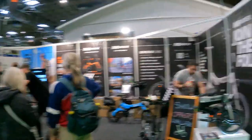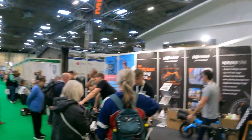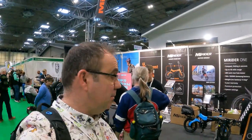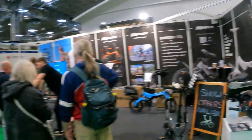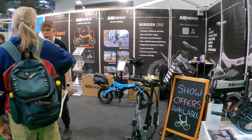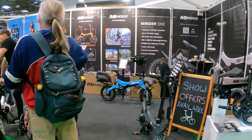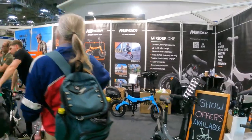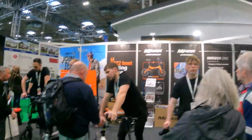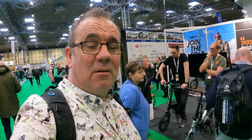Another one worth checking out that seems to be becoming more and more popular is the MyRider electric folding bikes. If you are at the show, well worth checking them out, but take a look on the internet as well. These are really lightweight, quite funky, quite versatile bikes, basically incorporating style with usability. So that's the MyRider. If you are about, come and check them out, see what you think.